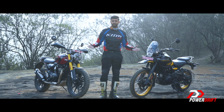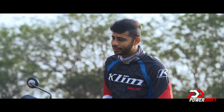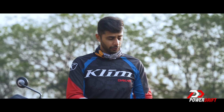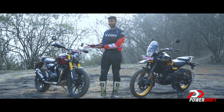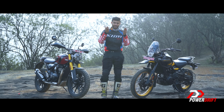The second question, which one's a better motorcycle? Personally for me, I prefer the Scrambler 400X. It's light, fun, manageable and versatile. But if adventure touring is a primary thing that you like doing, then go for the Himalayan. But for everything else, I personally feel the Scrambler 400X makes so much more sense. Having said that, please take a test spin and then decide for yourself.